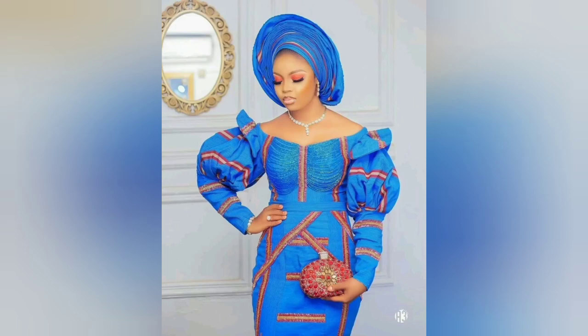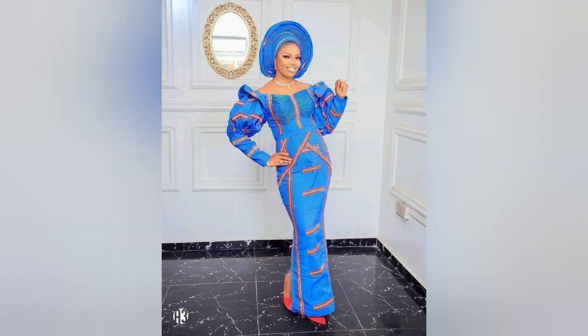Kings and queens, this blue Asoebi style is just beautiful, and I love the touch of red on the fabric itself. Like the sleeve, the details, everything about this Asoebi gown is just so beautiful.